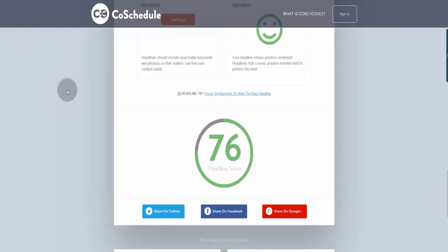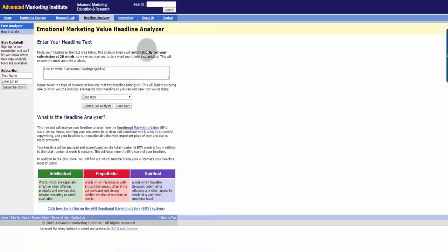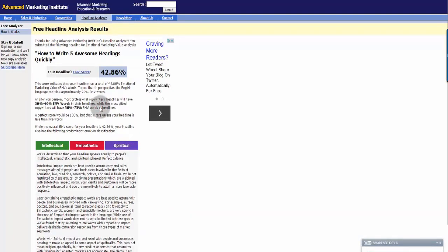But in the course schedule it is a bit tough. In the Advanced Marketing Institute's headline tool, getting a score above even 50 is a very tedious task. Just paste your heading here, choose a category, then click submit for analysis. Well, this heading has got an EMV score of 42.86. Most professional copywriters will get a 30-40% EMV score, whereas only the most gifted copywriters can get a score above 50%. But getting a 100% score is almost impossible in this tool. If you want to try, then I appreciate it.